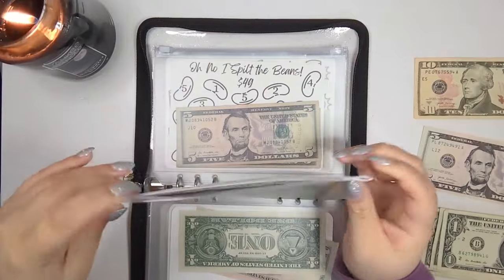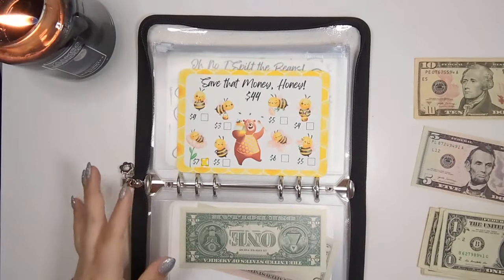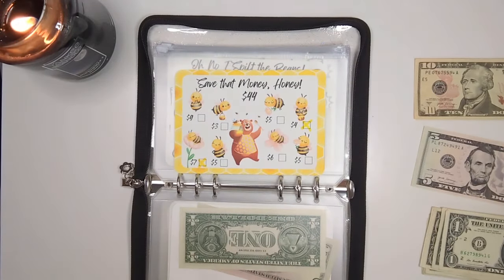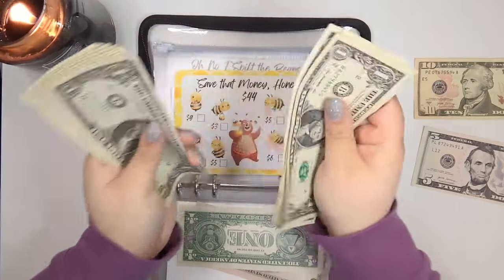Next is Save That Money, Honey. Super cute. I want to use some ones, so we're going to put $4 in here. So we have 1, 2, 3, 4.